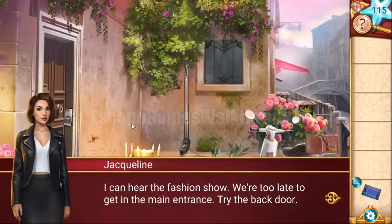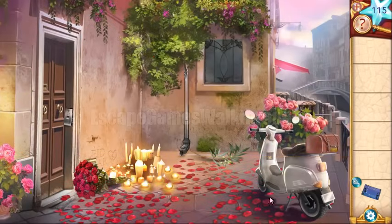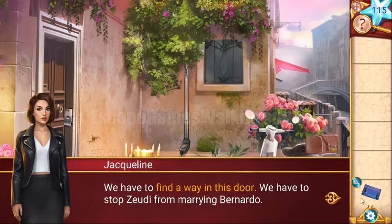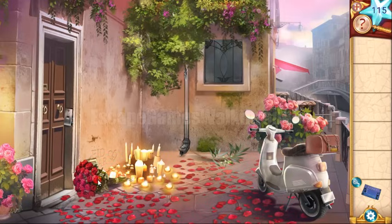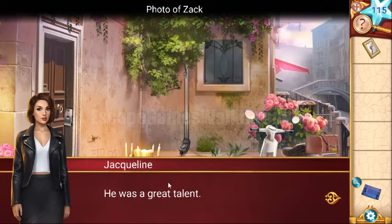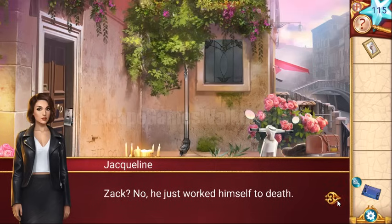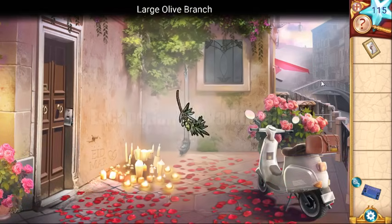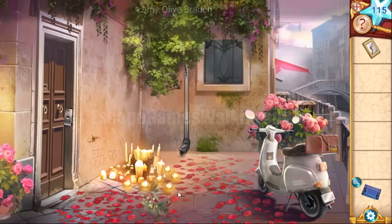Here we are. Now we are in front of the murder place, and here's Zach's photo. So and also let's take this olive branch and use it as a broom to wipe away all these roses.